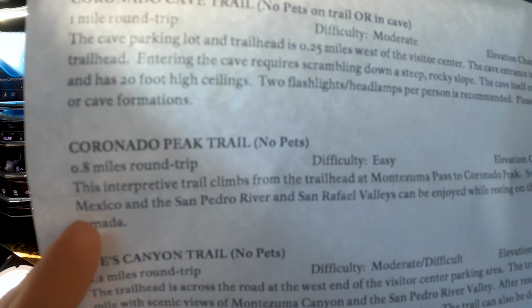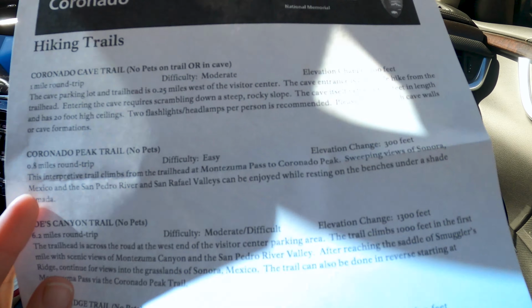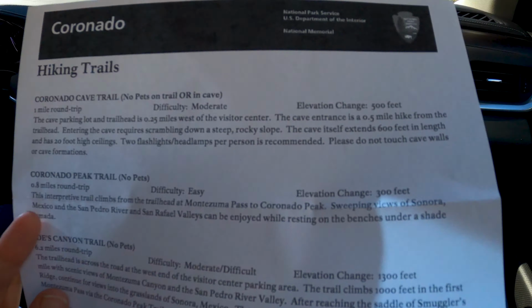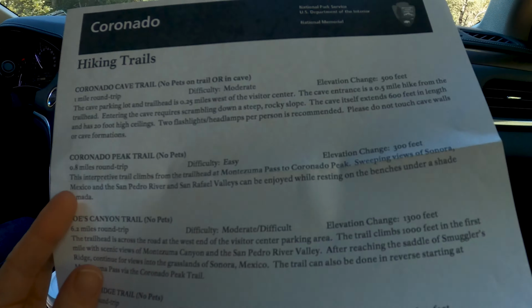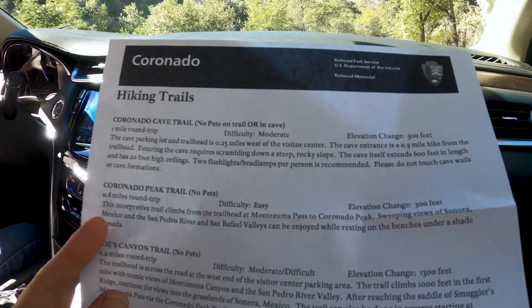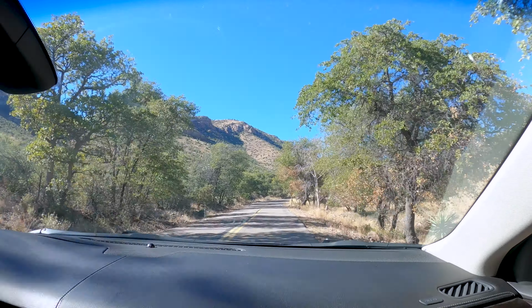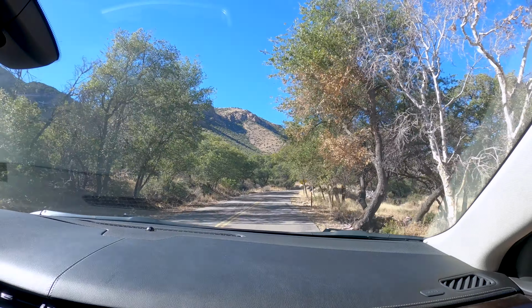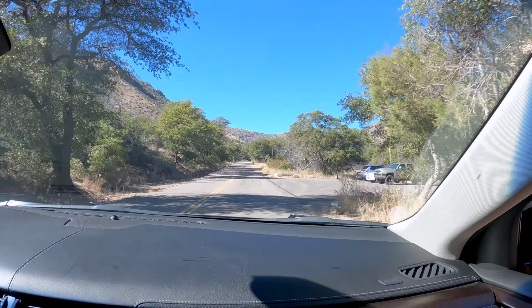you now a trail. So we're gonna do the Coronado Peak Trail. It's a 0.8 miles round trip, easy difficulty, and it should give us a nice view. You can reach the Coronado National Memorial National Park within about a 20-minute car journey from Sierra Vista in Arizona.